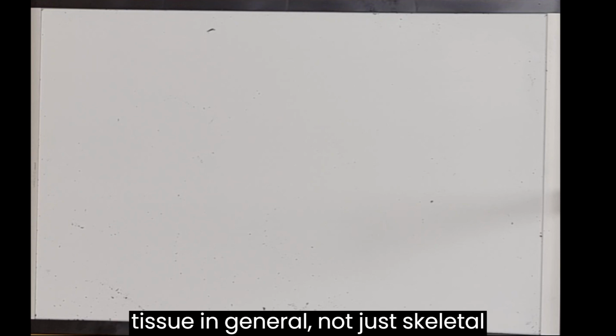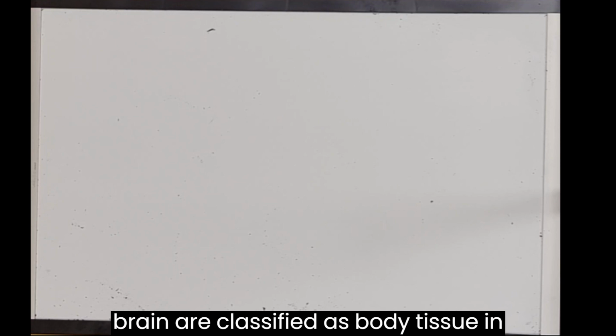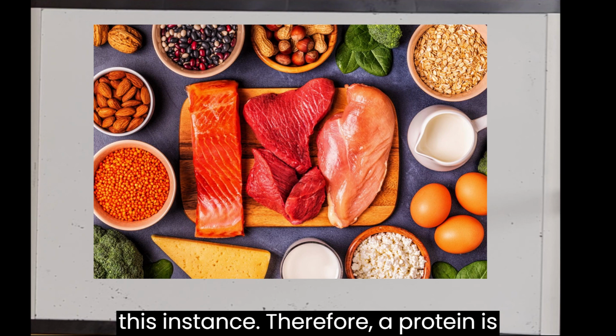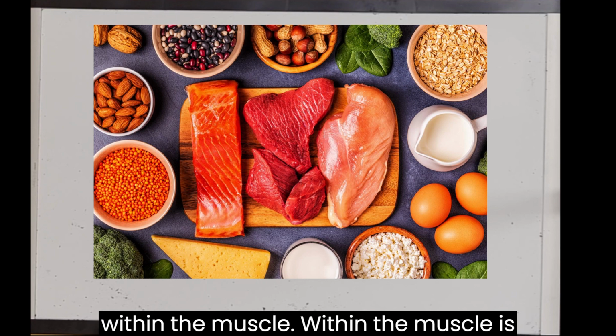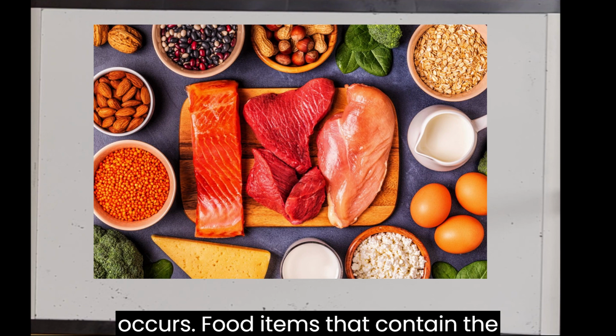Proteins are the primary building block for the body tissue in general, not just skeletal muscle. Neither bones nor the brain are classified as body tissue in this instance. Therefore, protein is needed essentially everywhere. For our purposes, protein needs to be synthesized within the muscle. Within the muscle is where the combustion we mentioned earlier occurs.